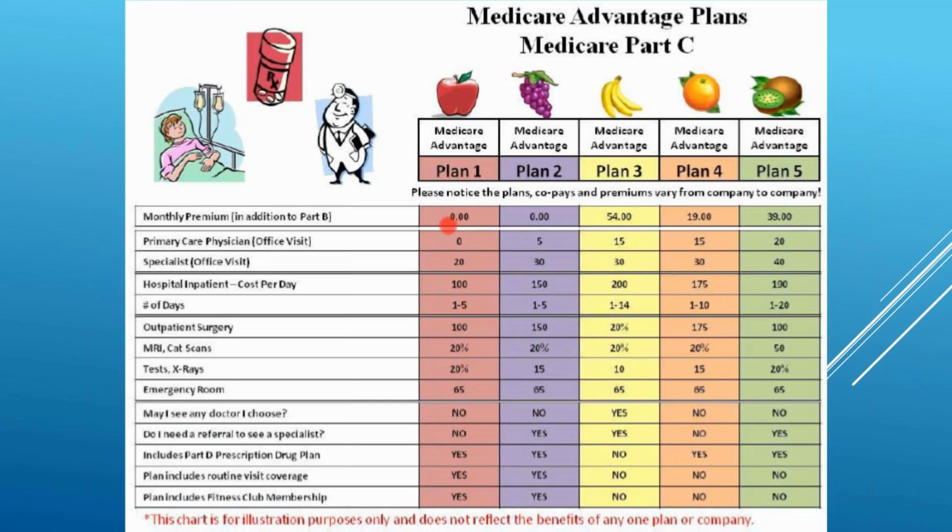And I've got some money in the bank, so I don't mind taking the risk with that out-of-pocket cost. It's not going to change my life to write a $7,000 check. And I don't have a doctor. He died 20 years ago, so I don't care what doctor they send me to if I do have to go. Well, Medicare Advantage might be right for that person.